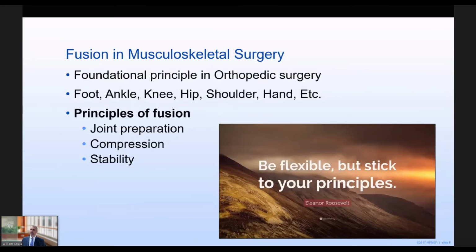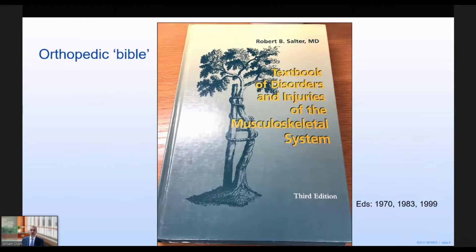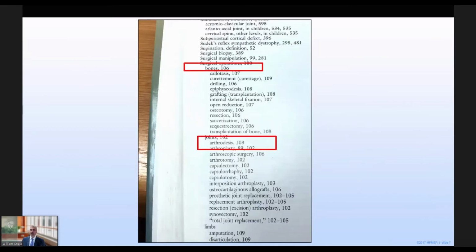When we look at fusion in musculoskeletal surgery, it's one of our foundational principles in orthopedic surgery. In every joint in the body, we employ these fusion principles of preparing the joint, getting rid of the cartilage, compressing the joint, and giving it stability. I had the advantage of operating all over the body with fusion principles. The way I learned these was in one of our Bibles of orthopedic surgery by Dr. Salter. If you've heard of Salter-Harris fractures, this is one of our Bibles about how we do orthopedics.